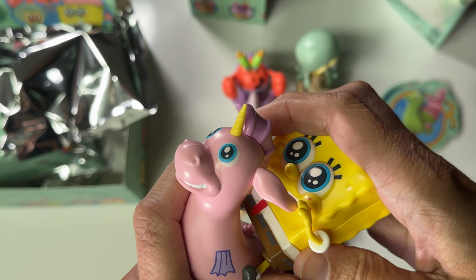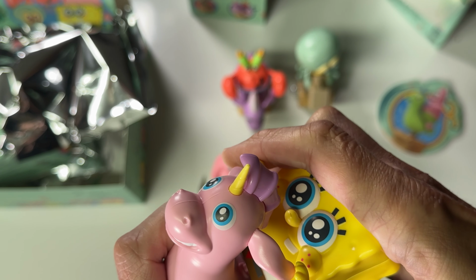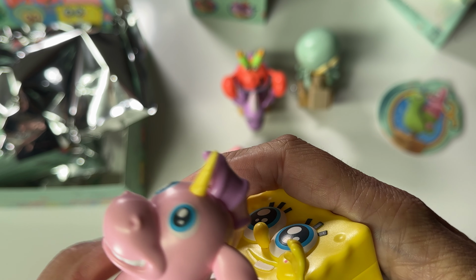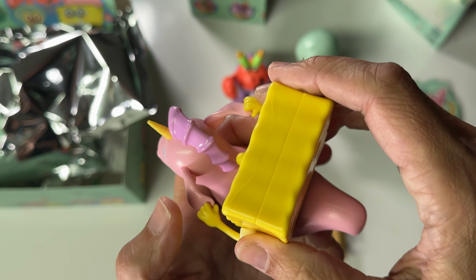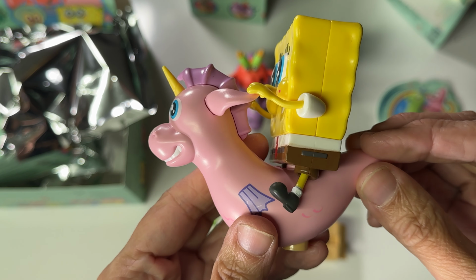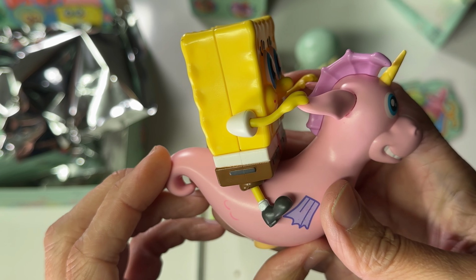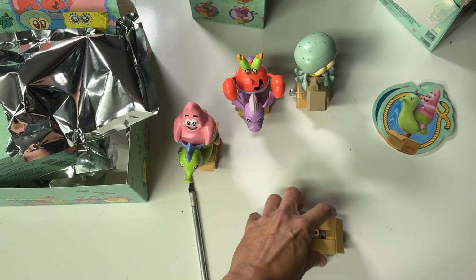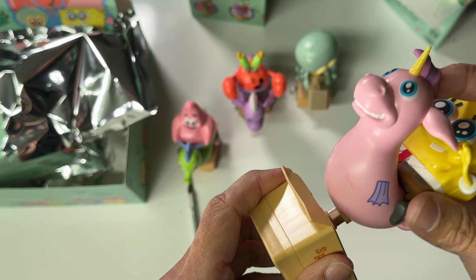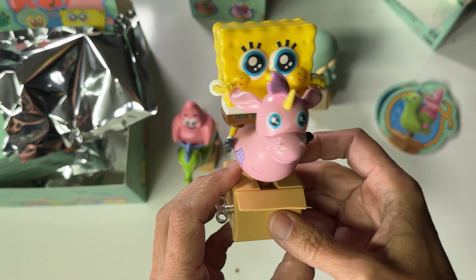Awesome. And then you just click him on here. Just like, oh, this one's a little harder. Oh, that one doesn't want to go on. Why is that? There we go. SpongeBob's a little harder than the rest of them. I love that they're hanging on by the ears. That is so cute. It's like, hang on to the handrails. Giddy up, kids. And then we'll put SpongeBob on his little box. Looks just like that. Super cute.